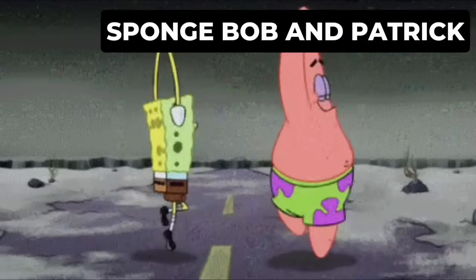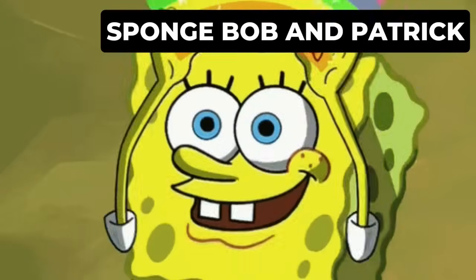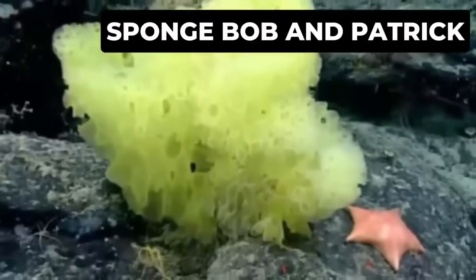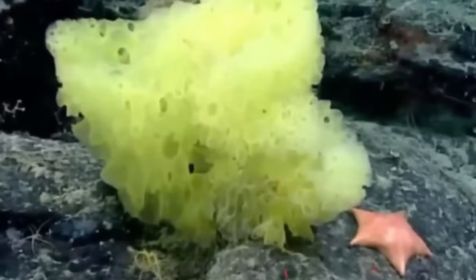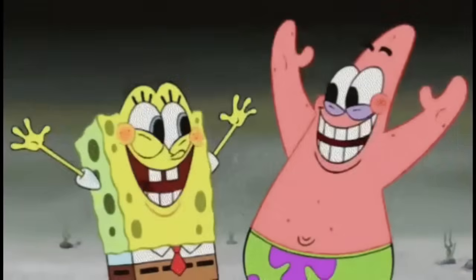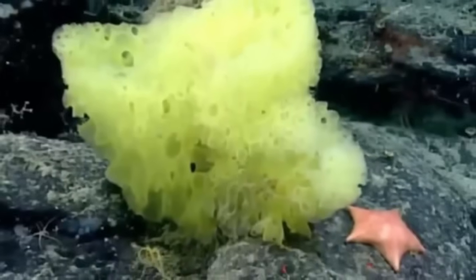Among marine oddities, a curious scene worthy of a cartoon appeared. In the deep Atlantic, an underwater vehicle captured a sea sponge next to a starfish. Biologist Christopher Mah didn't hesitate to call them the Royal SpongeBob and Patrick.